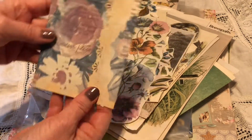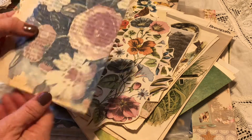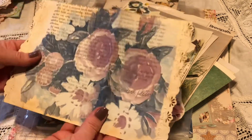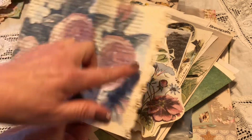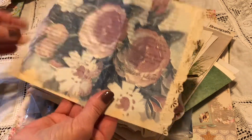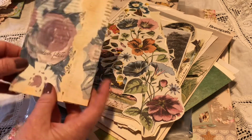And I love this napkin. Oh, it's so pretty. So here she has decoupaged napkin on an old book page, and she has punched both edges and folded it like a little booklet like this. Really pretty.